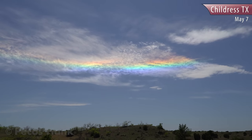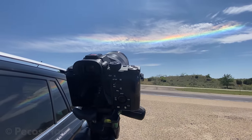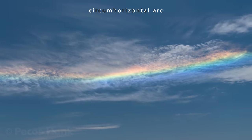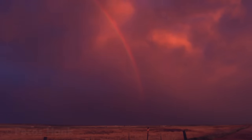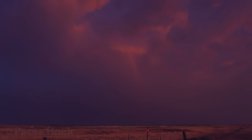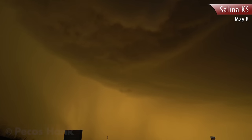Wild. Storm chasers often stumble upon fantastic colors in the sky, like this circumhorizontal arc, also called a fire rainbow. Other times, the vibrant colors are forecast and anticipated, like this lightning storm at golden hour.